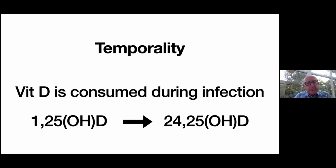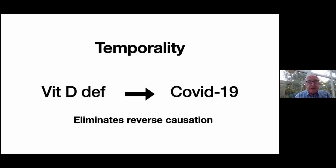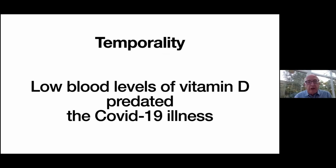What it means really is that when we're facing a serious infection, we've got to have a good reservoir of vitamin D so that we don't run out of it. The temporality, the time sequence, is demonstrated. The vitamin D deficiency does indeed give rise to or predispose to COVID-19 infection. And this eliminates the reverse causation argument. Temporality, the time sequence, has been demonstrated in Heidelberg, Chicago, Boston, Israel, Iran, and Bari. Temporality means that low levels of vitamin D predated the COVID-19 infection. It was the low level of vitamin D that came first.